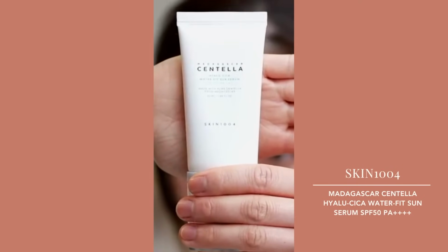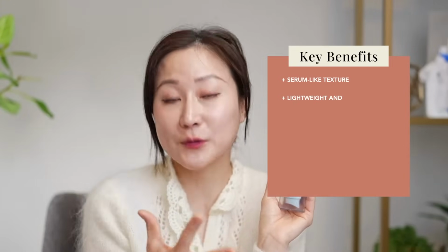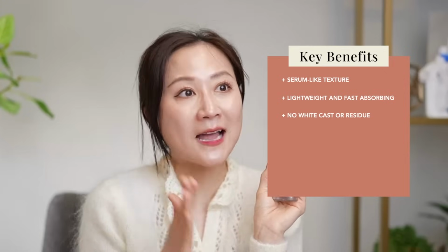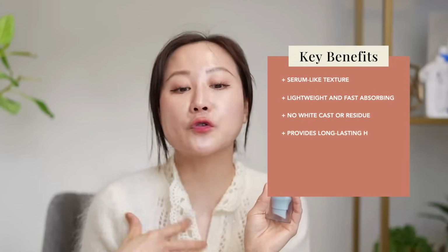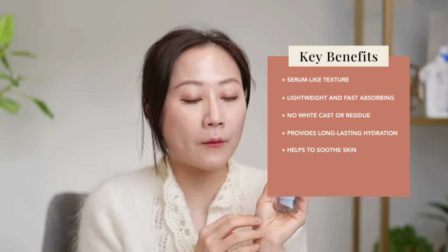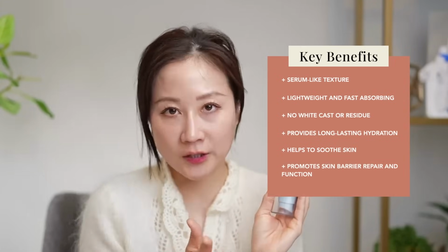Last sunscreen is Skin 1004, the Madagascar Centella Hyalu-Cica Sunfit Sun Serum that is SPF 50 and PA4+. This is just another wonderful, lightweight, elegant sunscreen that is serum-like. Texture-wise, it absorbs really quickly. It is not heavy at all, does not leave any white cast, does not leave any sticky residue. It also provides long-lasting hydration. It also helps to soothe the skin and promote skin barrier repair and support skin barrier function.